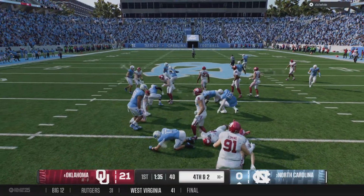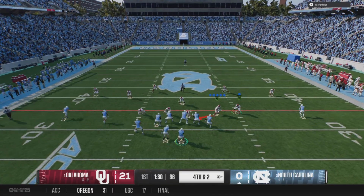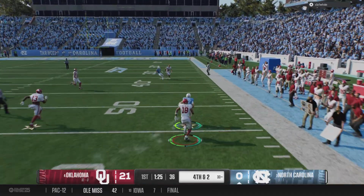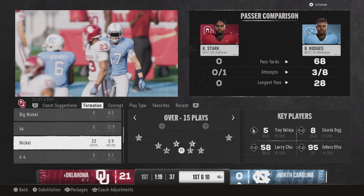They'll stop him behind the line for a loss of 1. 4th down and 2 in their own territory. Coach shows no hesitation. The offense is on the field. Finds his man, has the first down. They make the tackle, but he easily gets first down yardage, and the drive keeps going.